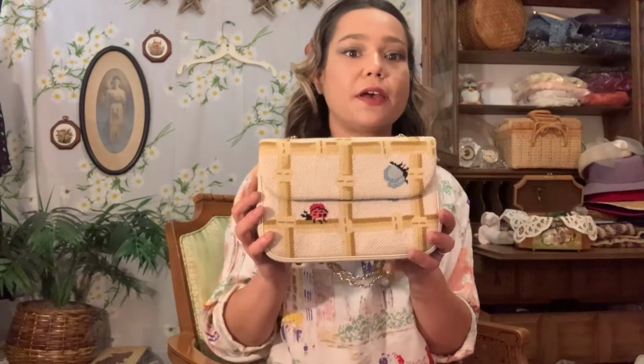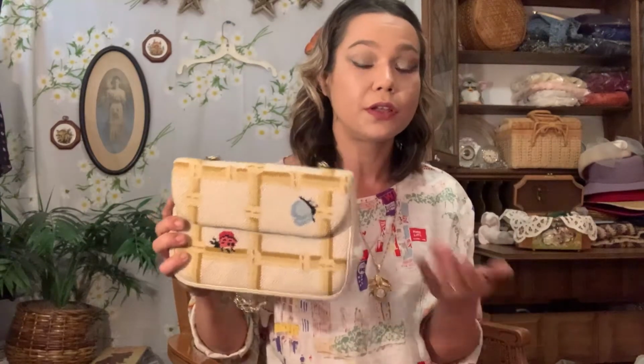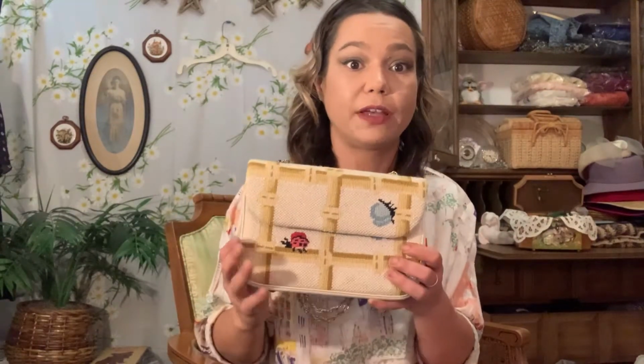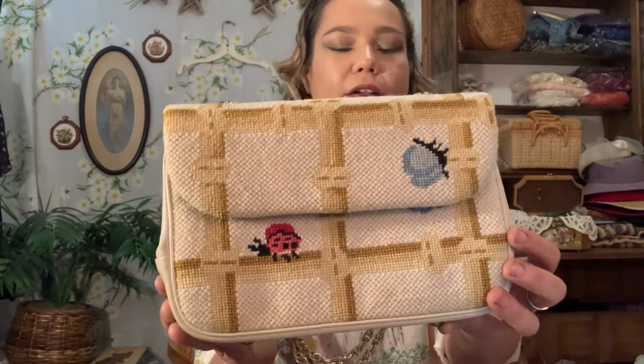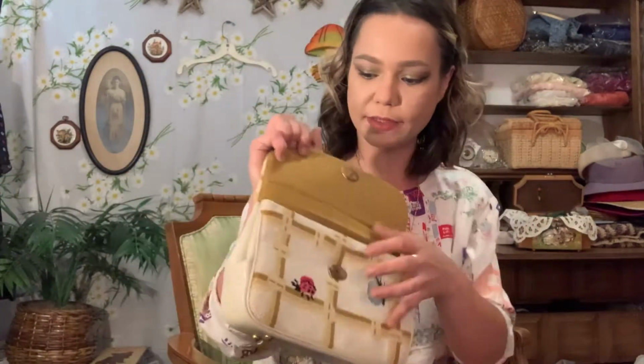This one I actually picked up at an estate sale. The lady who I guess was going into hospice or something, you know, estate sales are just sad situations in general, but they're good for us. So this is leather right here, and then you've got this kind of, is it needlepoint? I don't know. Kind of pattern with little ladybugs and butterflies and all that. And on the inside, it has a metal zipper, which as we know is early 70s or before. And yeah, so that's pretty cool.